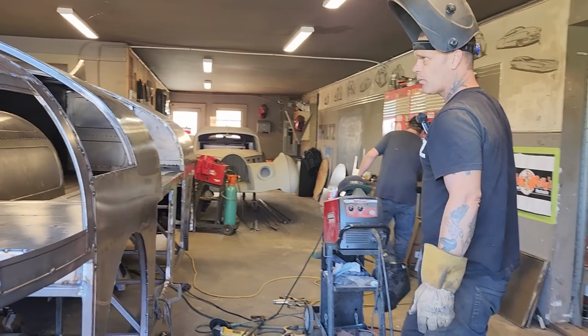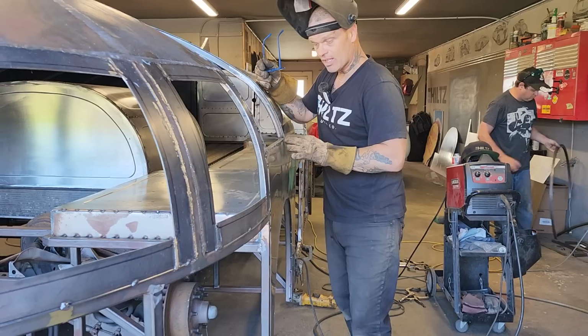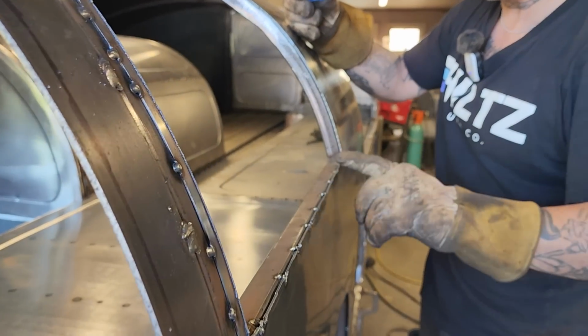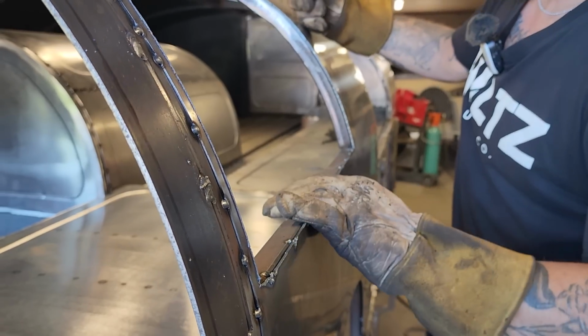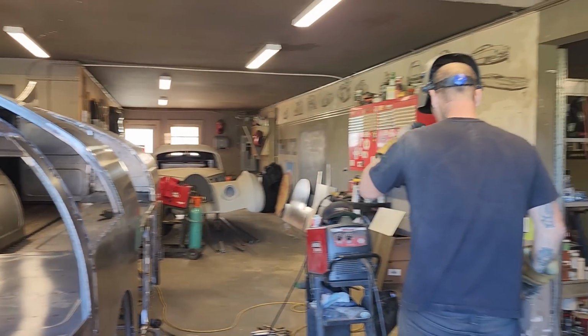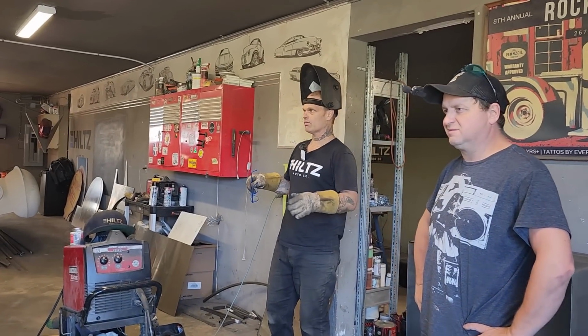So basically right now we're just going to go around and get everything right. So all this has to be ground and pulled back a little bit, ground up and flushed off so we can get a weld in there so it's not going to come off when we weld up. This has got to be ground back. So basically now we've got it all sheathed, or getting it there. Now we have to go around and fix it all so we can apply it all.